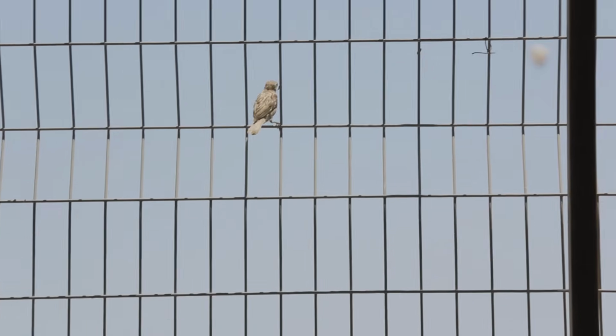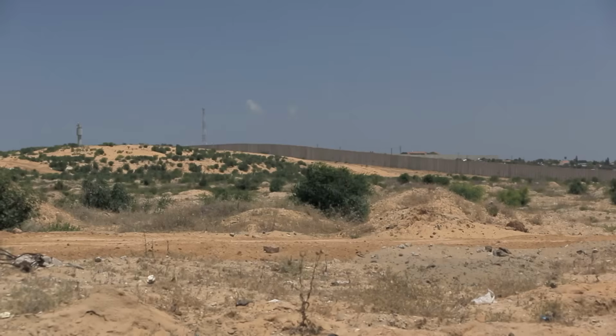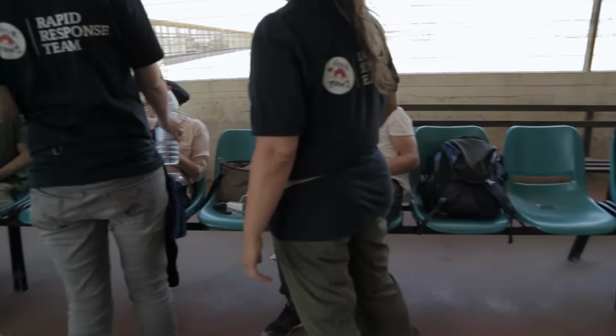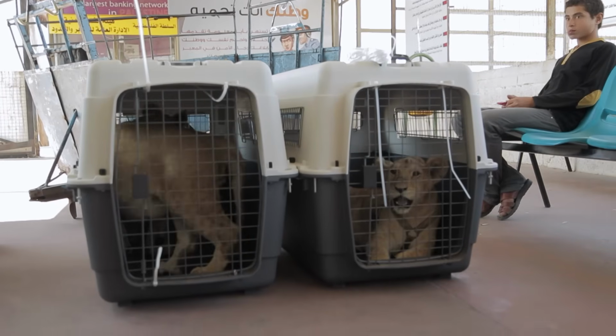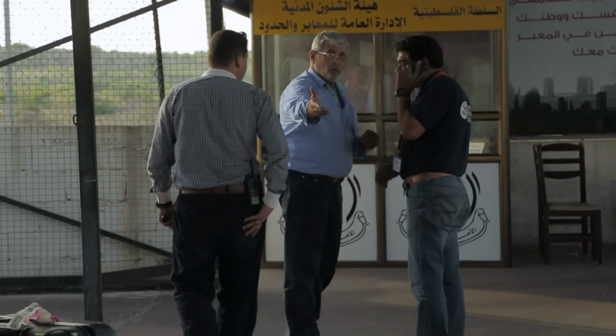Shabbat is the 7th day of the Jewish week and their day of rest. Starting on Friday evening and finishing Saturday night, the Israeli border will be closed until Sunday. For the Four Paws team, it means 36 hours waiting in limbo at the Gaza border, and that could be disastrous for the cubs. But just when it looks like the rescue mission is doomed to failure, Dr.